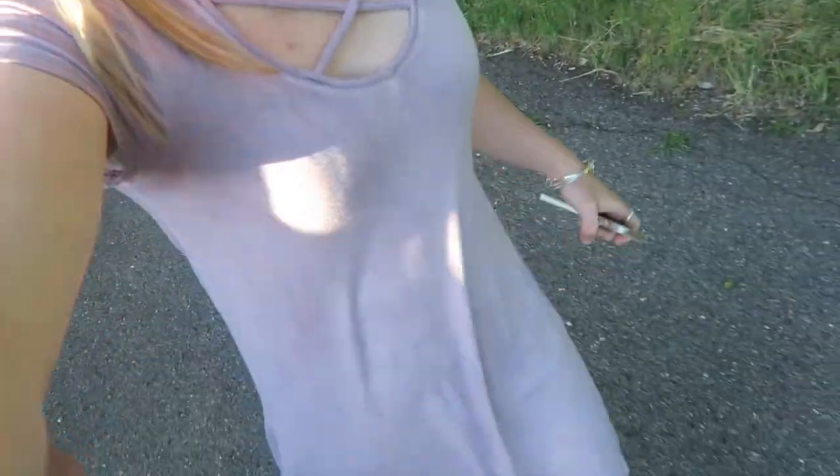Anyways, I have a dress on. This is from Macy's originally, if you guys know the brand American Rag. Super cute. And then just some sandals. This is from Walmart. I'm really excited because there's going to be cake, guys.